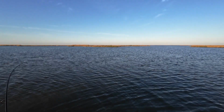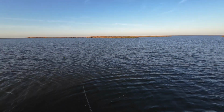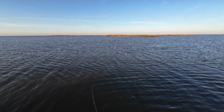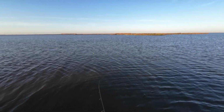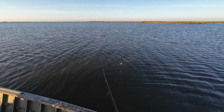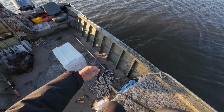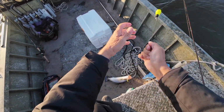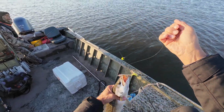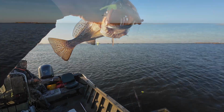Oh, we got him this time now. Oh, there's a good trout. There's a nice trout here. Yes, that's what I'm talking about. That's a good 17, 18, solid trout there. All right, guys. Look at that old power prong right in the top of his mouth.